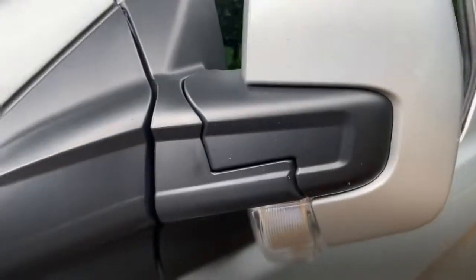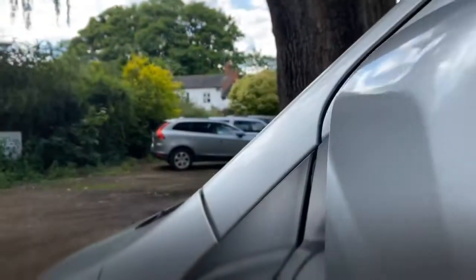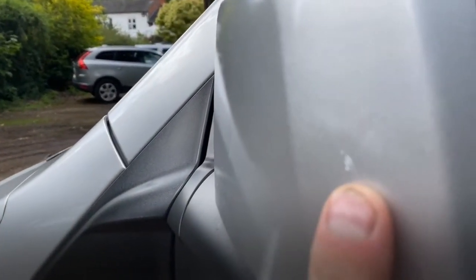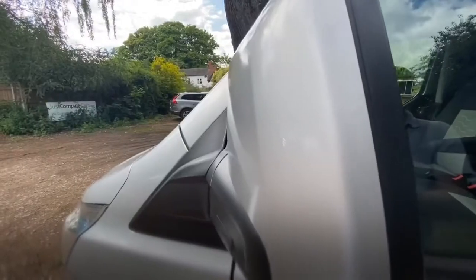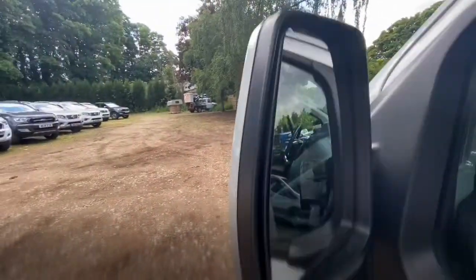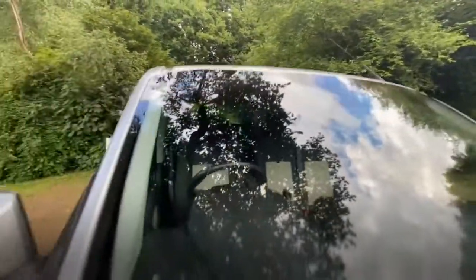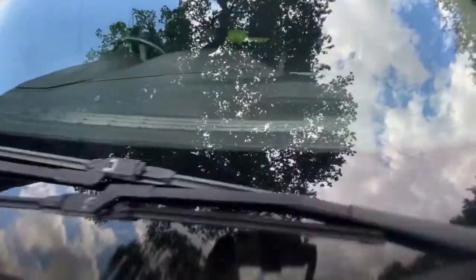Passenger side mirror back is in good condition. There's a small mark on it, but I can't feel it on my finger, so I'm guessing that would, you see, polish out. Glass is in good condition. Let's have a quick look at the windscreen. Obviously, because it's a decent size, sometimes they do catch a stone chip. There isn't one on there.